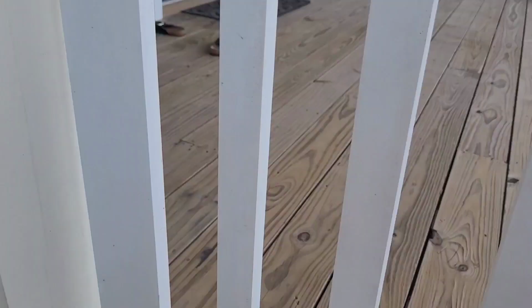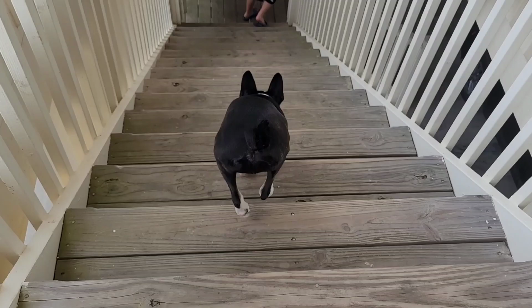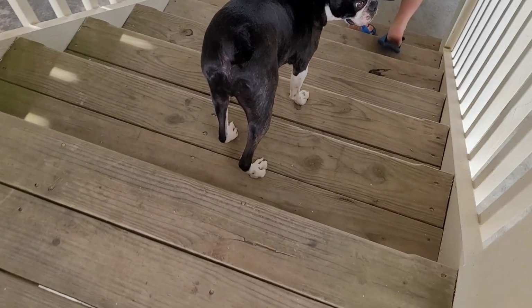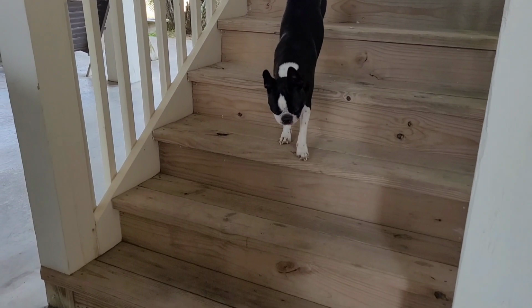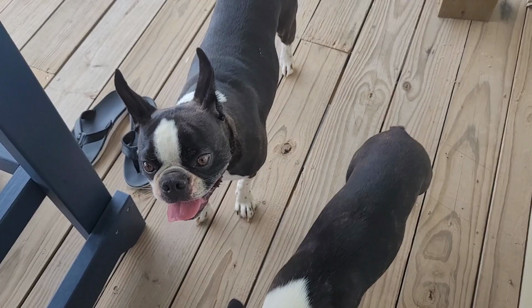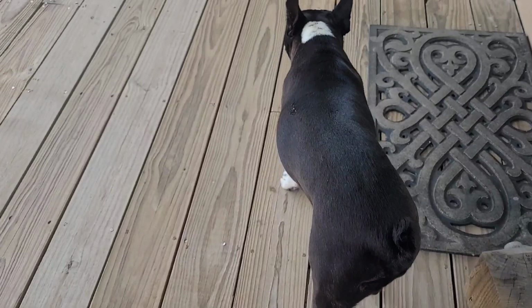Hero and Sweetie are currently up here. They seem to really like it here. Hello! They go up the stairs so fast. They never stop playing with their bones. They really like it here. I don't think they'd be the best beach dogs living here, but they seem to really like it here.